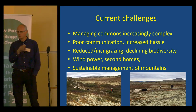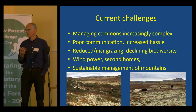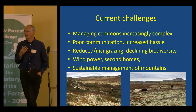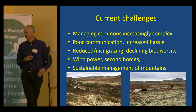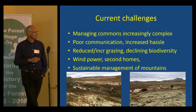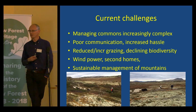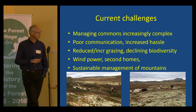Poor communication between different bodies and stakeholders. Farmers worried about the hassle that it takes them to graze. That they don't feel that they're listened to. They don't feel in control of the way the directions are going. And so they're saying, is it worth me putting up with this hassle, and so I can just look after my home farm? Conservationists are very worried, because if you have reduced grazing, then you have declining biodiversity. If you have increased grazing, you have declining biodiversity.